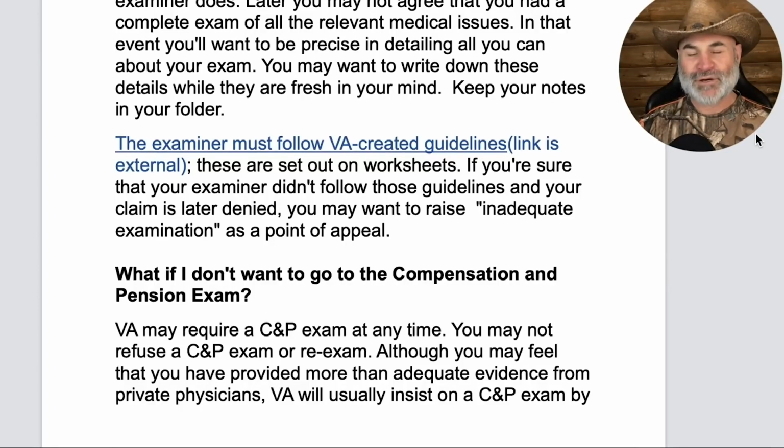You can have a copy of your own DBQ and you can read through it so you don't forget stuff. VA examiners are well aware if you have a mental health claim that memory loss is part of it. So they'll be cool if you bring in your notes.